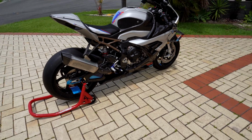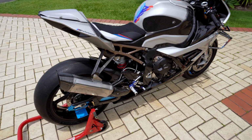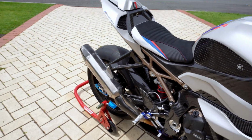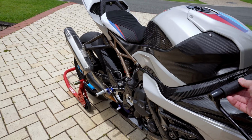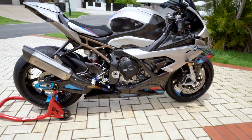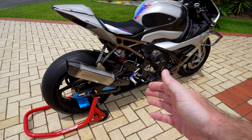I don't know if you can hear that, but it sounds really lumpy, almost like it's had cams done or something, but it just has that real race bike feel to it. So definitely a good choice to keep that exhaust on there.